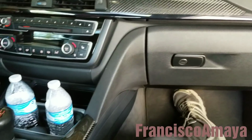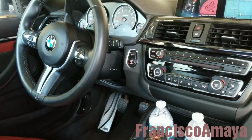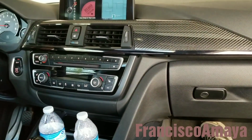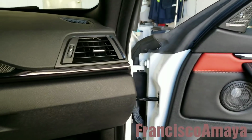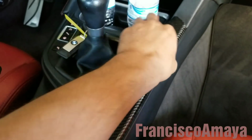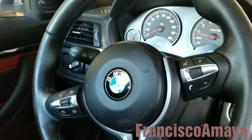I'm gonna be driving this BMW, so I'm pretty sure you're gonna see this BMW on the road. And if you see it here in the area of Fontana, that will be me, because it's very hard to see BMW's M4 in the area, especially here in Fontana. I like my new BMW. I wanna be driving it for a while, and as you can see, we have a lot of carbon fiber all over. And let me show you the engine right now.